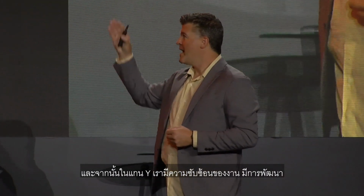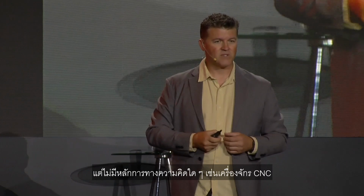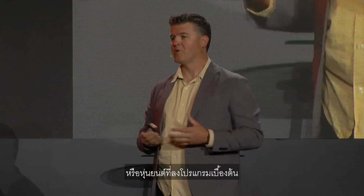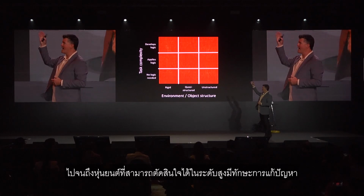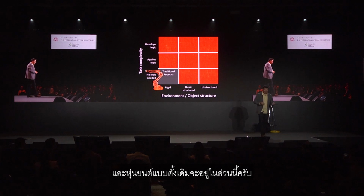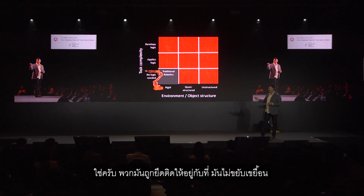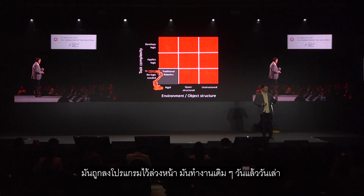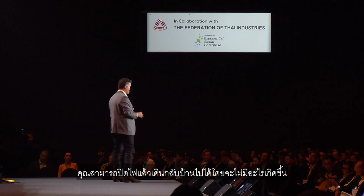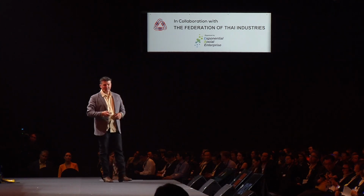And then on the y-axis, we have task complexity. So from no logic, like a CNC machine or a pre-programmed robot, to actually high-level decision-making and problem-solving. And traditional robots fit in this segment, right? They're fixed in place, they don't move, they're pre-programmed, they do the same thing day in, day out. You can shut the lights off, walk home, nothing's going to happen.